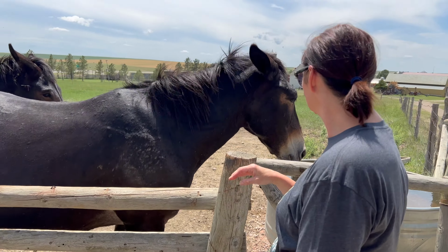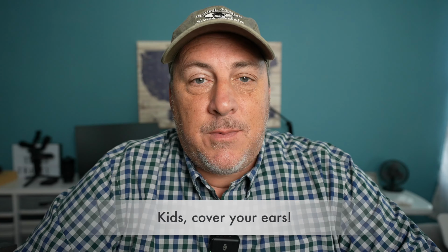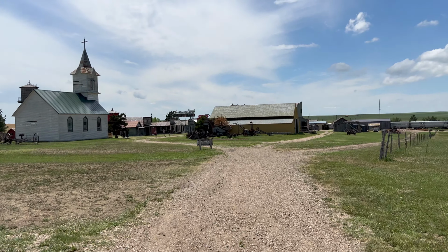Next, we went to the saloon, of course, because we wanted a drink. We're in a western town, so that's what they did. They drank, right? Amy and I are thirsty. We're walking into town to go to the saloon.